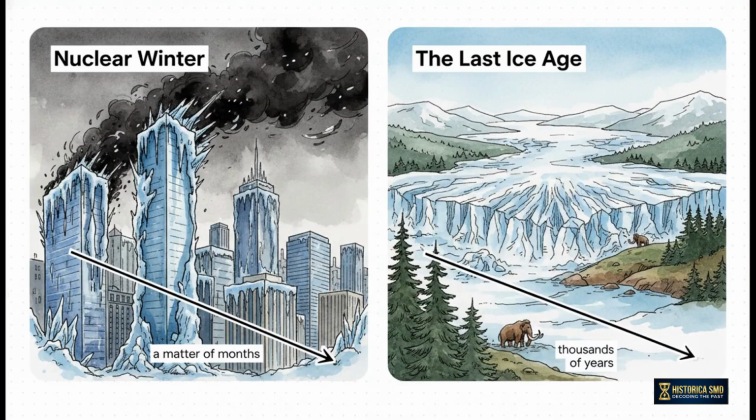So here's the crucial point to understand. During the actual Ice Age, global average temperatures dropped by about 5 degrees Celsius, and it happened over thousands of years. Nuclear winter could cause a cooling that is 4 times more severe, and it would happen in a matter of months. Humanity has never, ever experienced anything even remotely like it.